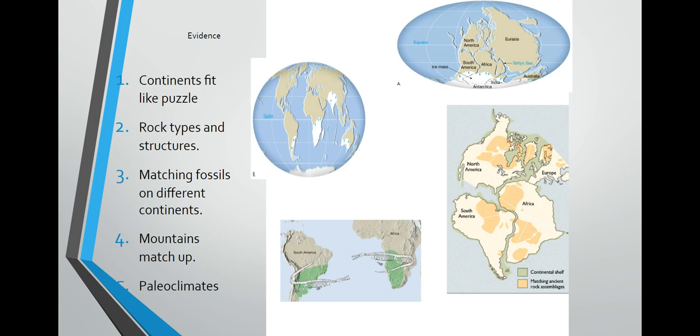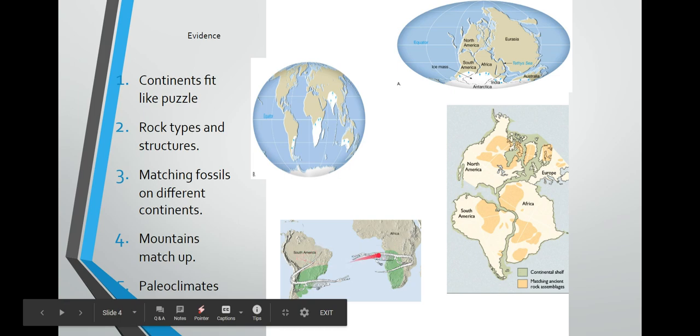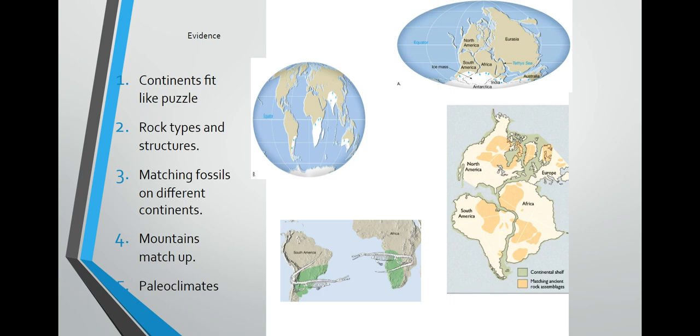Poor Alfred Wegener. He actually died without actually proving his theories. Poor guy, but he stuck to his beliefs until he died. It's awesome. So he said, I am not crazy. Prove it with these five things. He said the continents fit together like a puzzle. He says the rocks match when you put the pieces together. The animals match when you put the pieces together. The mountains match up when you put the pieces together. And it explains why all of these different places that are currently hot used to be cold. Why they showed evidence of it being cold is because they didn't used to be on the equator.